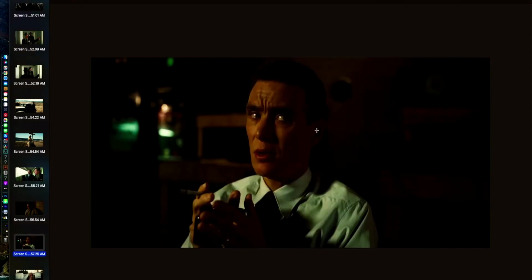And then the other shot here, the same situation. Cillian Murphy is more exposed, his shirt and his face, than the background that he's around. There are just a few little leading lines here that point you towards the center where he's sitting. But the other thing I wanted to mention is the color difference.